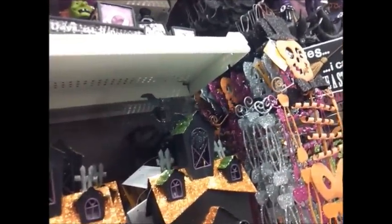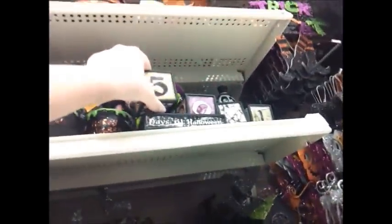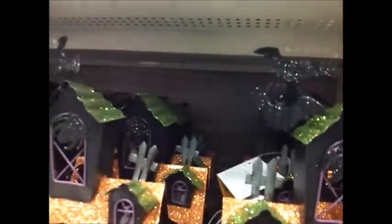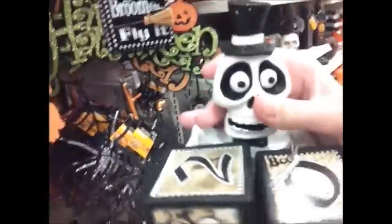What number does that go up to? Okay, that goes up to 5. So that's actually fitting, because we are in the 50s until Halloween, so I believe so. So that's actually pretty cool.